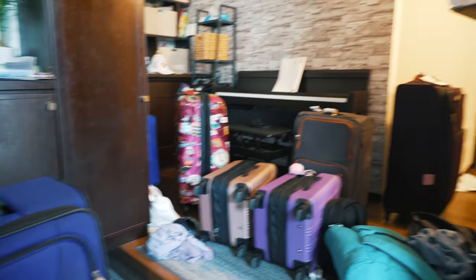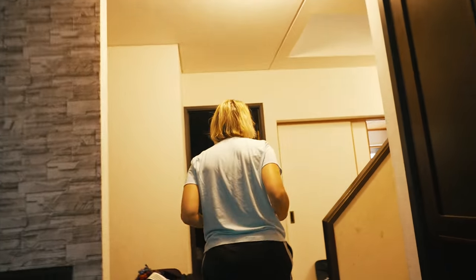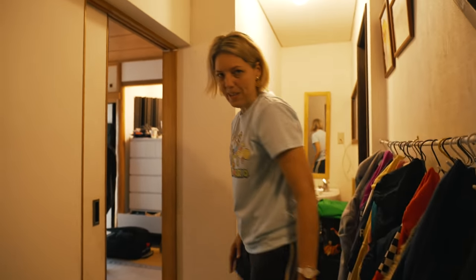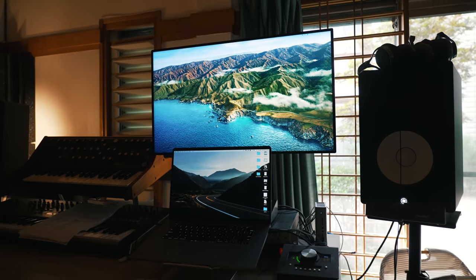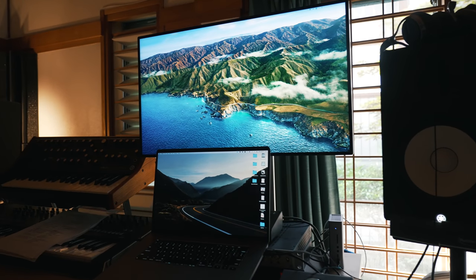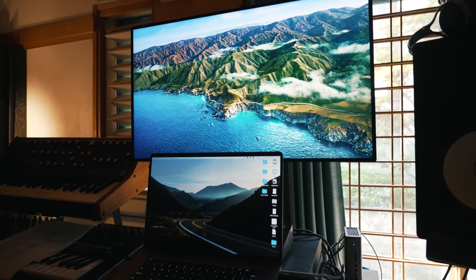So, here we go. Let the unpacking commence. It has begun. Barely begun. Here goes our first bag. We only have 2 weeks to get it done, so. Goodness, how good is it to be back and to be in my own working space?